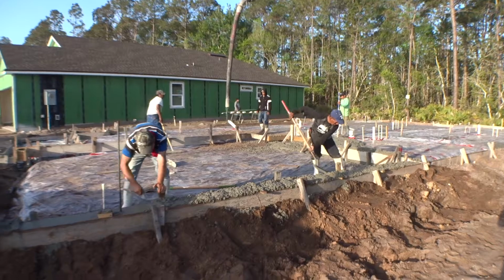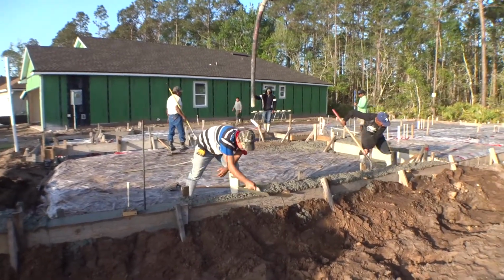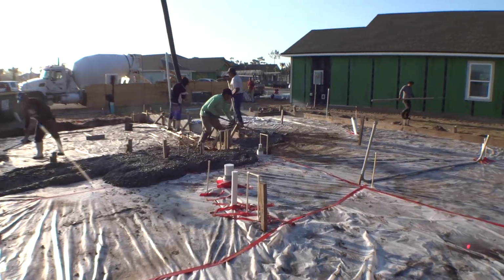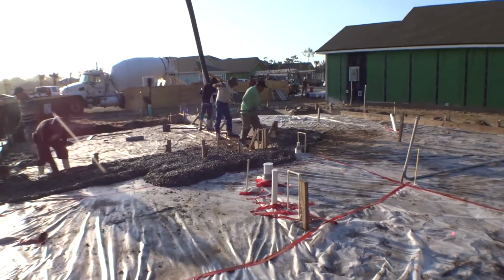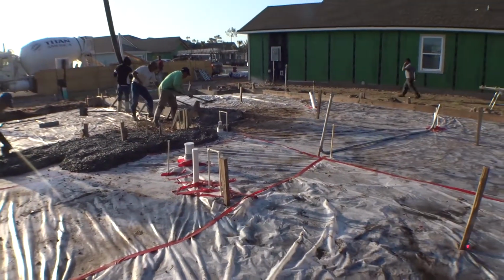Okay. See how they're going all the way around? They're pouring that footer all the way around. You can see them all pulling it in now as he goes around. Some of it pours out, so they're pulling it back in to make sure the footer has what it needs before they go through and get the main section of the foundation poured.